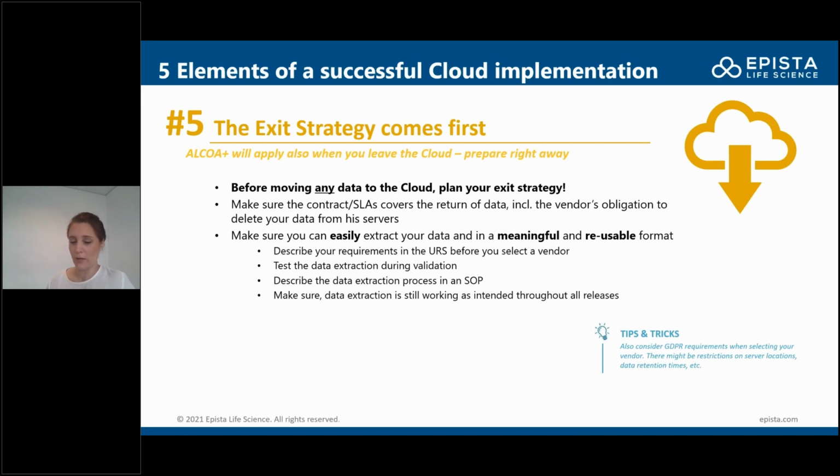Important in that regard is that, as mentioned, since this is part of your vendor selection, this is also something you should define in your user requirement specification already. So what is your requirement for retrieving data from the cloud? And then also making sure that this works accordingly.